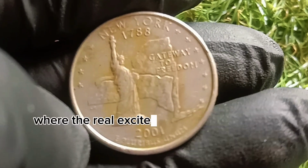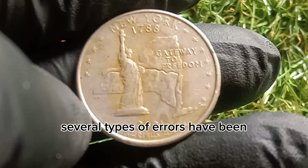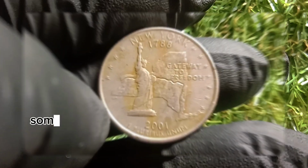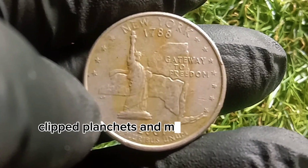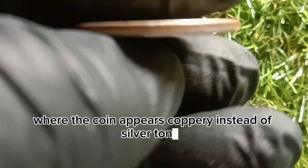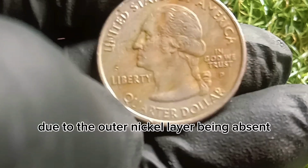Where the real excitement comes in is with mint errors. Several types of errors have been recorded for the 2001 P New York Quarter. Some of the most valuable include off-center strikes, clipped planchets, and missing clad layers where the coin appears coppery instead of silver-toned due to the outer nickel layer being absent.